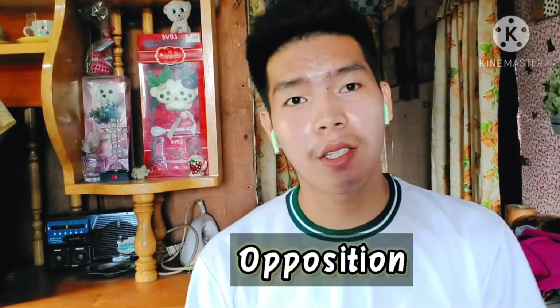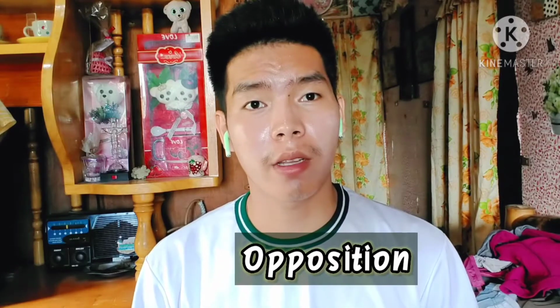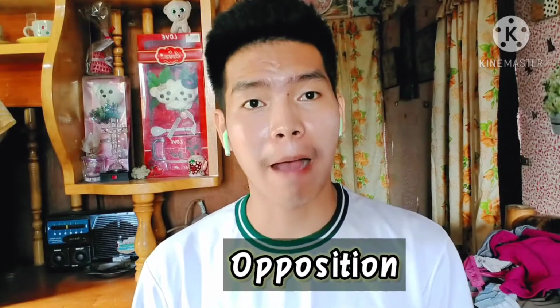So next is the opposition. Opposition is the special movement of the thumb which enables us to grasp or hold an object. So here is an example of an opposition.